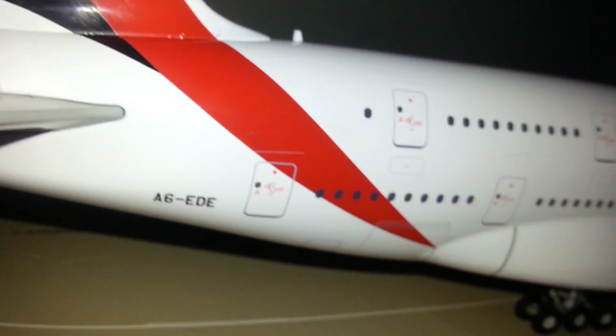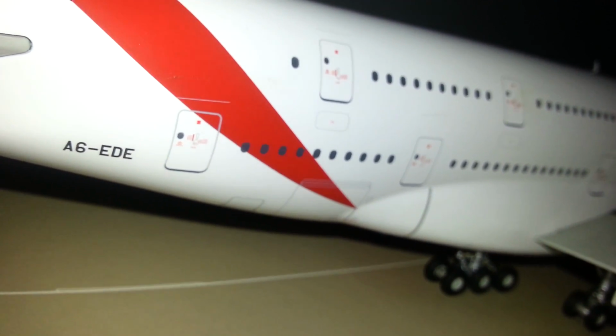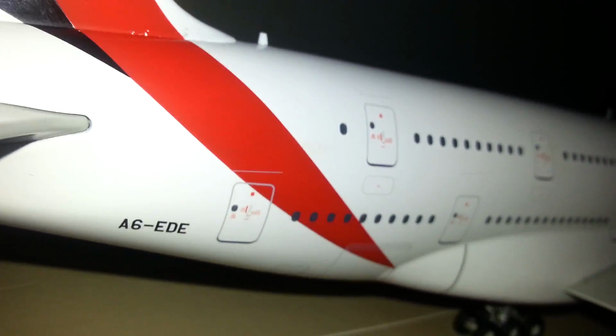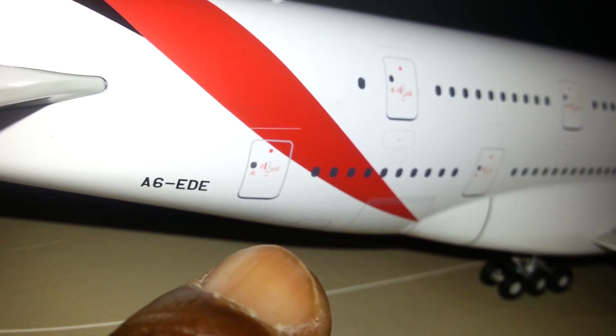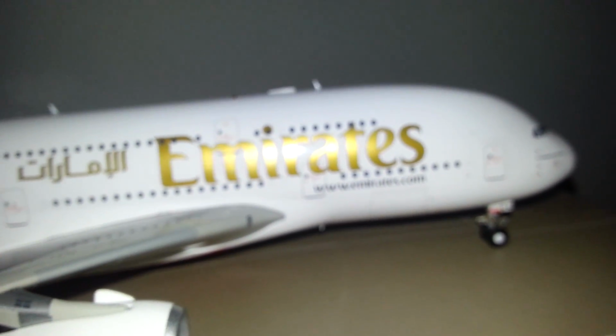Oh man, this thing. Okay. There's the back door, the cargo bay in the back. And then there's the bolt being right there. And I'm getting ready to put this on the stand. So here it goes.